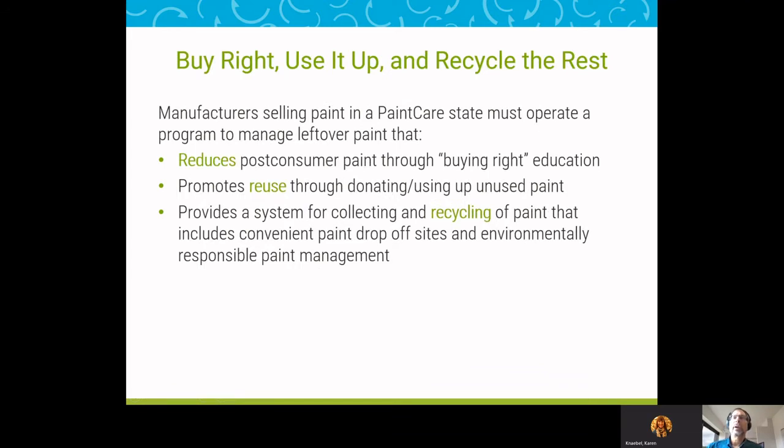So it's a 3 R's program. PaintCare basically encourages reducing waste by buying right, and promotes reuse. A lot of people get rid of full cans of paint that they didn't like or had a full can extra. Many sites can turn around and give those away to people who need a good can of paint. And the main thing we do is provide a system for collecting and recycling paint that comes back to our drop-off sites.